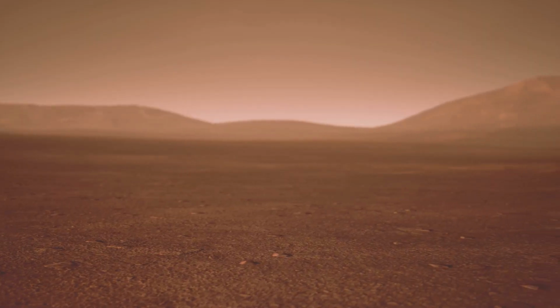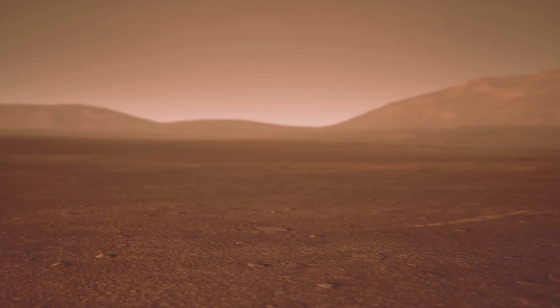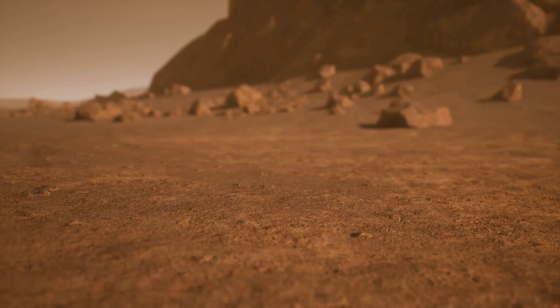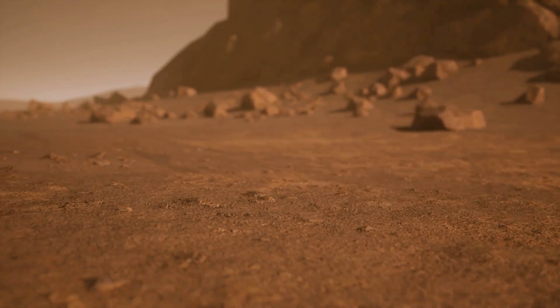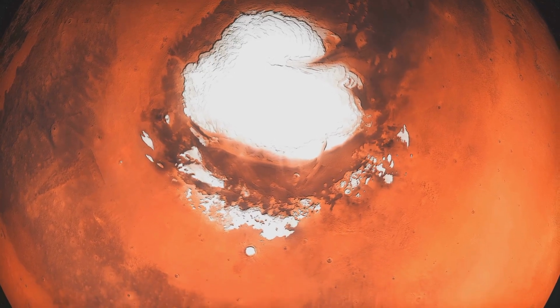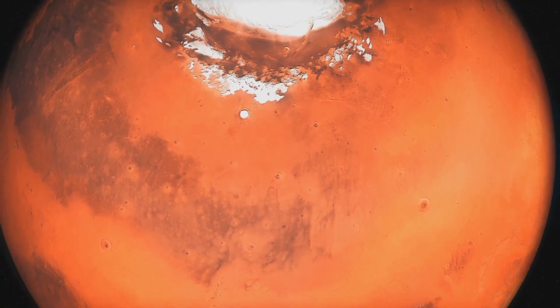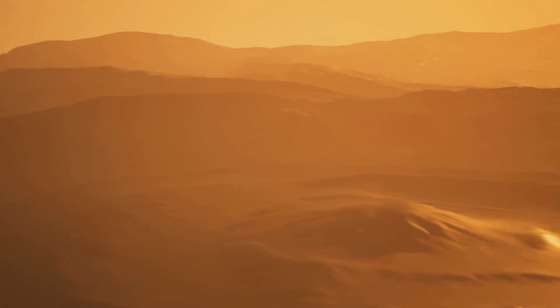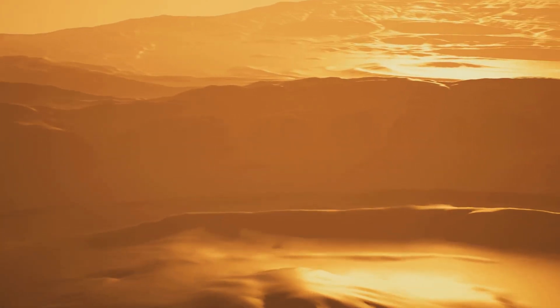Mars, for example, is a cold, dry planet with a thin atmosphere. However, there is evidence to suggest that Mars may have once been a warmer, wetter planet with conditions more suitable for life. If life did exist on Mars in the past, it's possible that extremophiles could still be clinging to survival in pockets of the planet where liquid water may still exist, such as underground aquifers or at the polar ice caps.